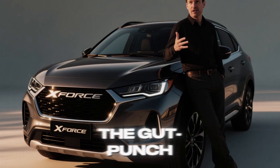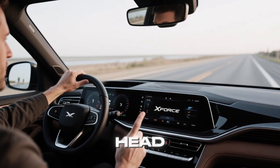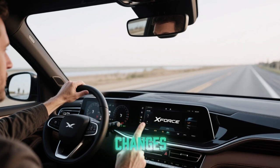But here's the gut punch. By the end of this ride, I'll spill why this thing could make you ditch your daily driver forever, or walk away shaking your head. Stick around, cause I'm about to take you shotgun on a no BS tour through its guts, glory, and the one curveball that changes everything.